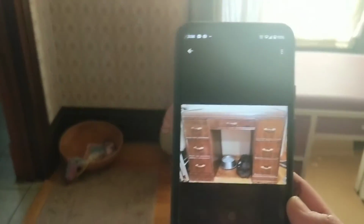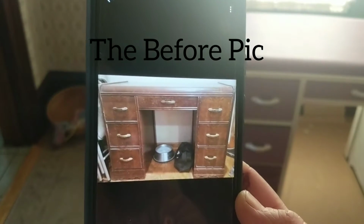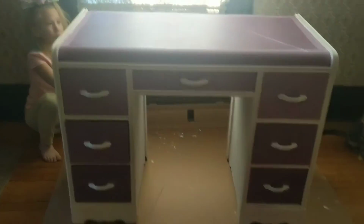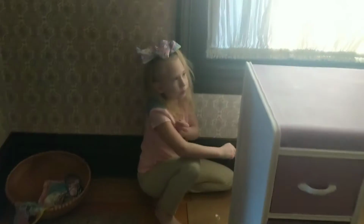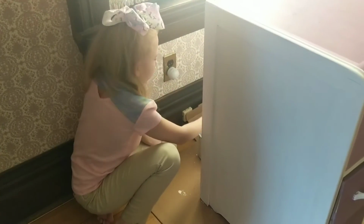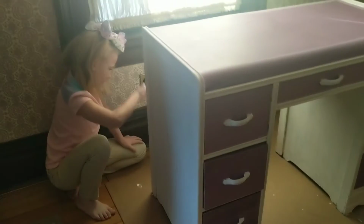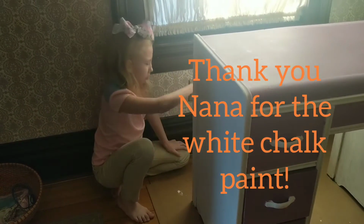There's the picture of the original desk that we bought on Marketplace for $25, and we are painting it. Because my old desk was really small. This is almost double the size, but it's shorter. And my old desk had one long drawer. This one has seven. But it had like little cubby holes.